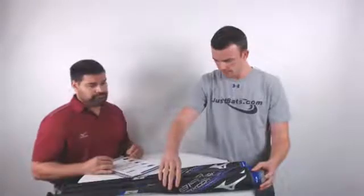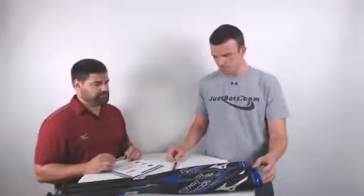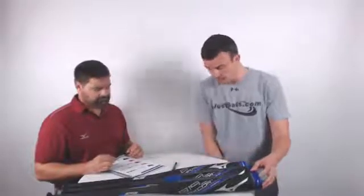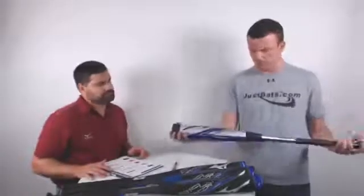Beautiful bats. Yeah, we're really happy with the cosmetics overall, especially this one right here. That's the Max Core Carbon. Some good stuff there.